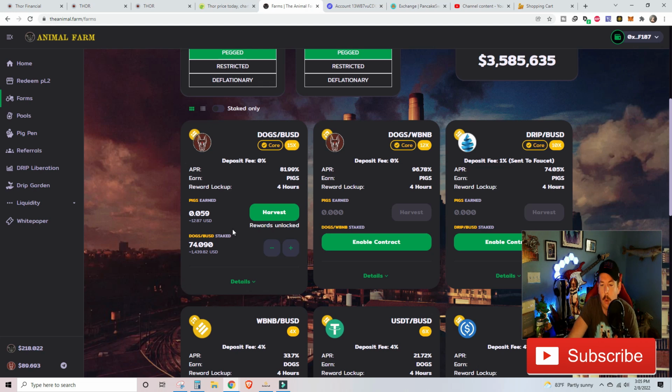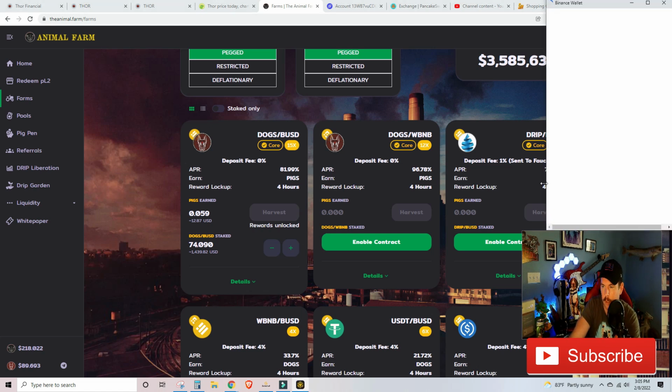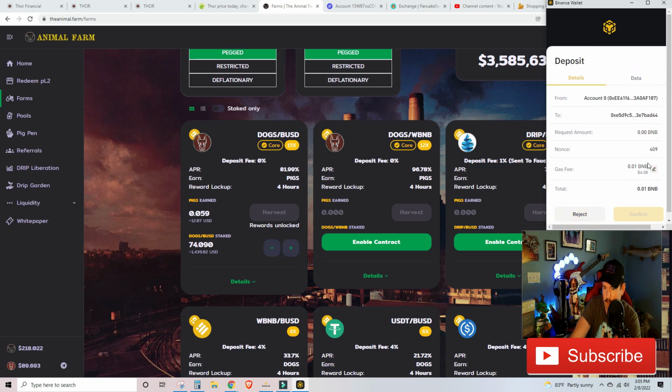So what we are doing now is we are going to go ahead and harvest. Actually, we're going to sell these pigs right here. We're going to harvest these pigs because we want to use that for transactions. You just click on the harvest button. I have my BSC wallet synced to this, so that we can get everything going. And we just approve the transaction, confirm right here. Oh, saying I have an insufficient balance to do that. Okay, well, because my BNB token is so high.